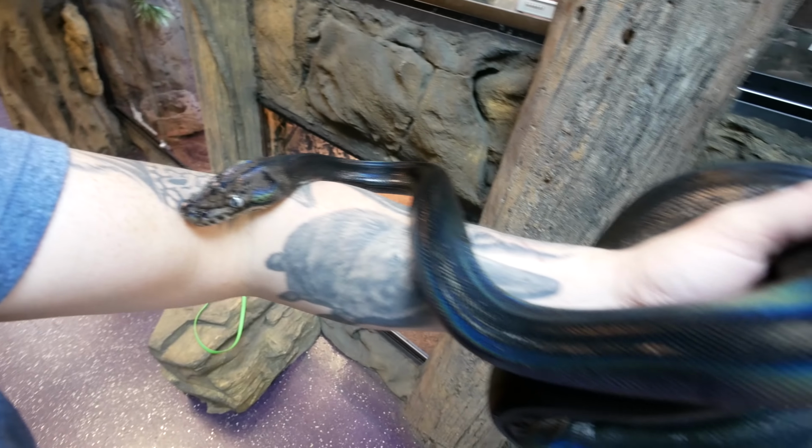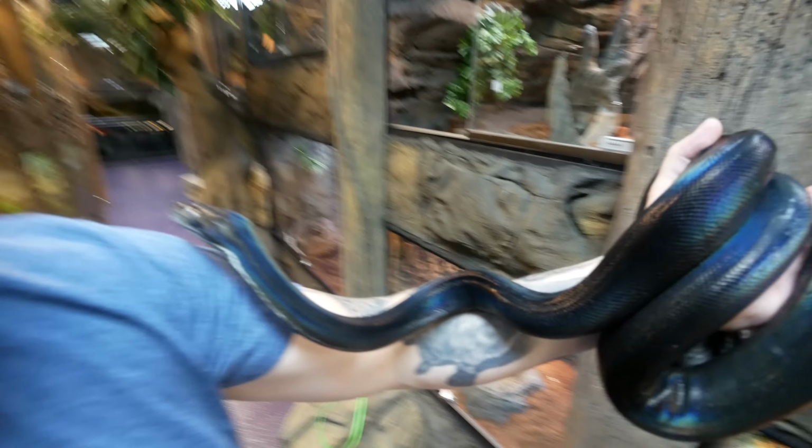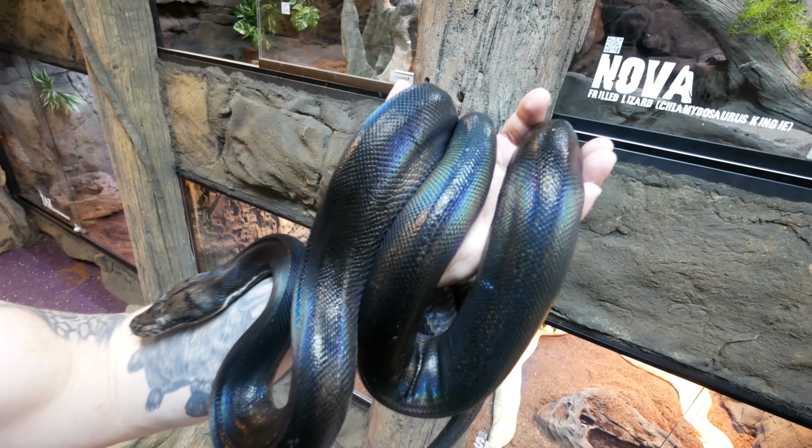Loving it to death. Definitely using a lot of the climbing elements all over the place. It just seems to be happier than ever, and certainly is beautiful. Hopefully this week he'll eat really good, which will tell me he's settling into his new cage. But as of now, I couldn't be happier with the way it's acting, and it sure is looking gorgeous.